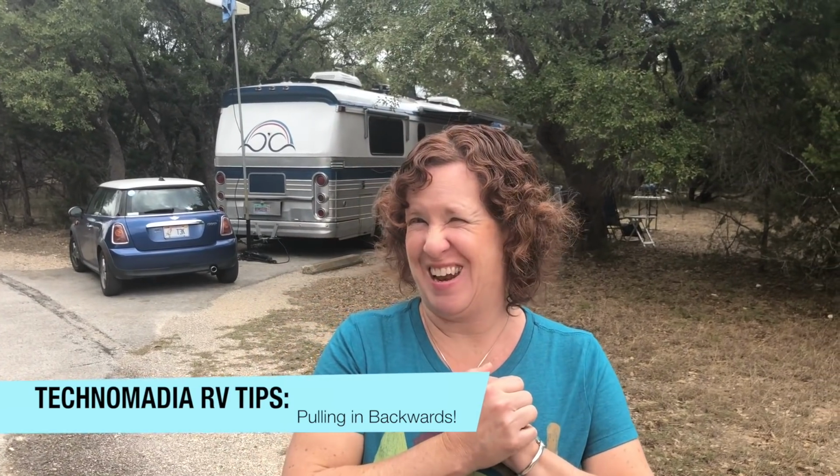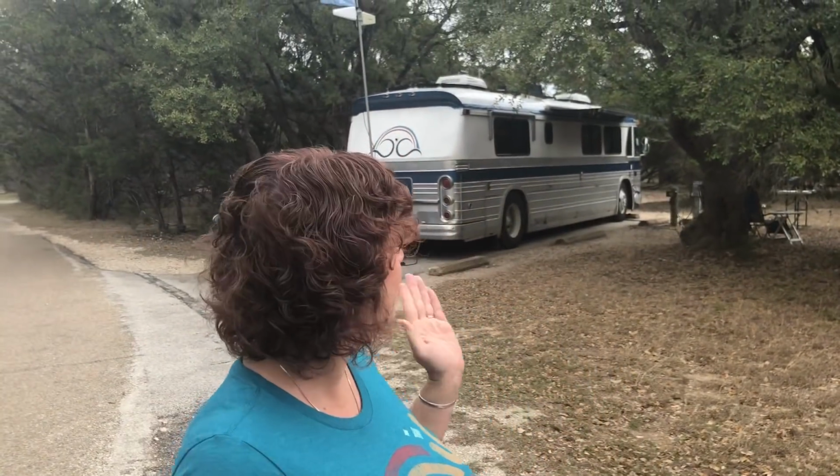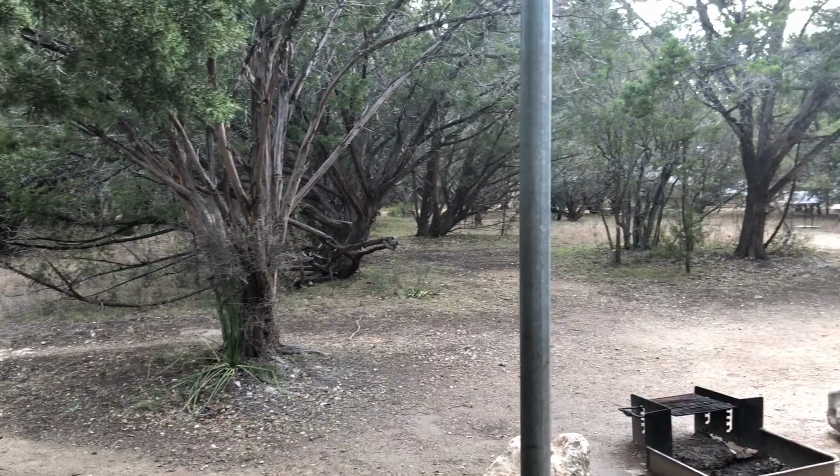He's not feeling so great today, but I thought I would share our little tips on the road. You might notice we're pulled straight in, and this is one of our simple travel hacks to get a better view or better privacy at a campsite. We've been doing this for many years, and it's one of the advantages of having a drivable RV as opposed to a towable RV, is that you might have more options for how you position yourself in a campsite.